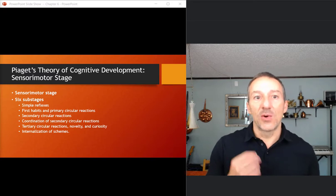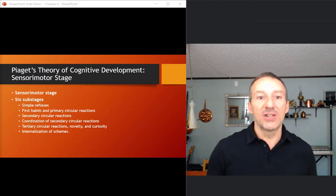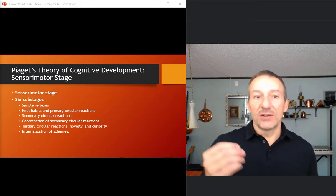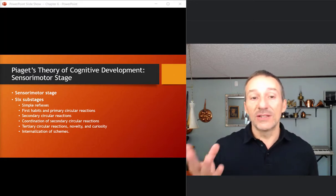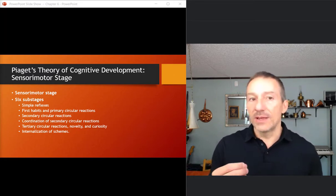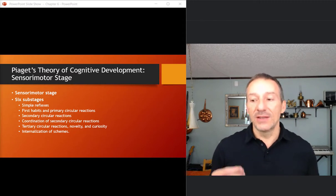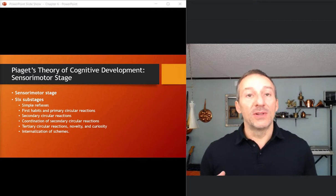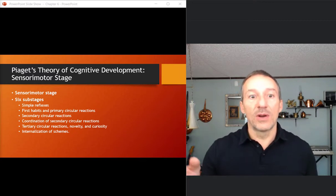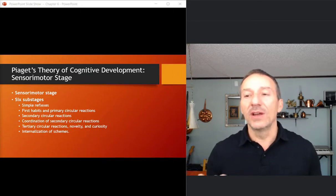Fourth stage, coordination of secondary circular reactions. This is about 8 to 12 months of age. They're trying to coordinate their vision and their touch and their hand and their eye, basically hand-eye coordination. Actions become more outwardly directed, and the infant readily combines and recombines previously learned schemes in a coordinated way. Also here, intentionality is present. They know what they're doing and they know what result they're trying to achieve. Example, if they're building some blocks and they knock one over because they want to reach down and put a different one on there. There's an intentionality, they know what they're doing.